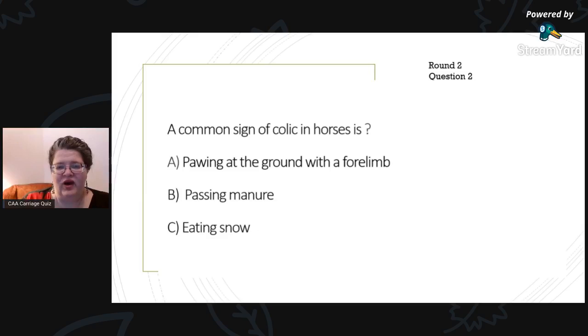All right, round two, question two. What is a common sign of colic? A common sign of colic in horses is A, pawing at the ground with a forelimb, B, passing manure, or C, eating snow. Round two, question two. A common sign of colic in horses is A, pawing at the ground with a forelimb, B, passing manure, or C, eating snow.